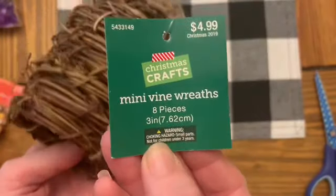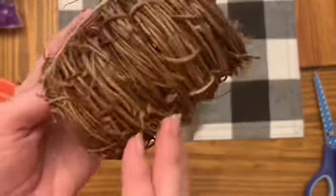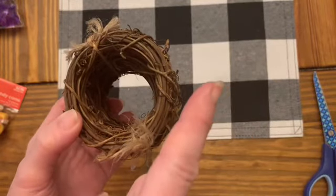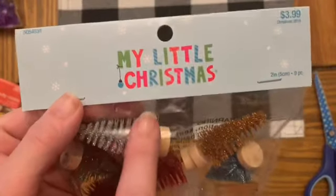I have already used the mini vine wreaths in one of my Christmas 2019 Make It Merry projects for the little fairy houses, but I have another idea for these, so I thought this was a great deal. They're usually 49 cents at Michael's as well.